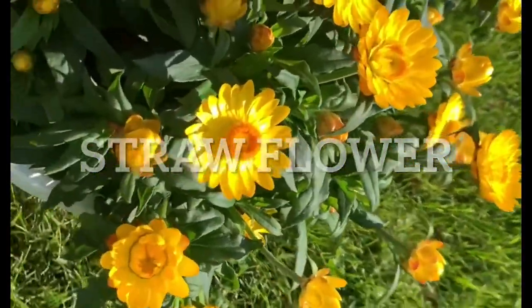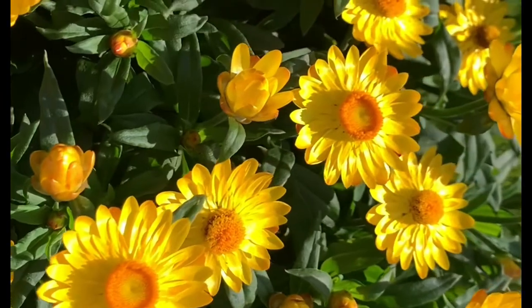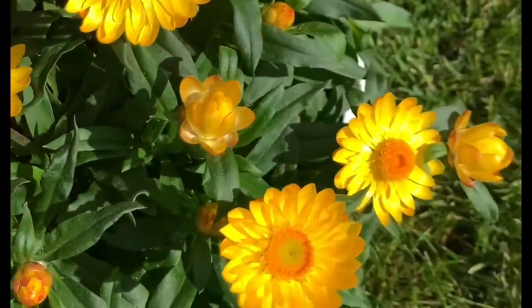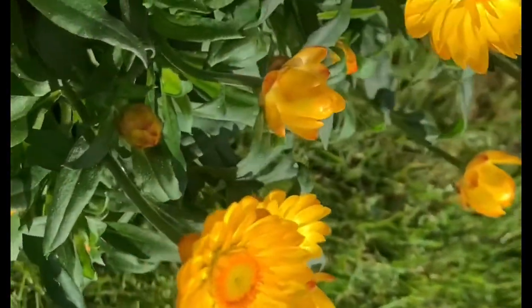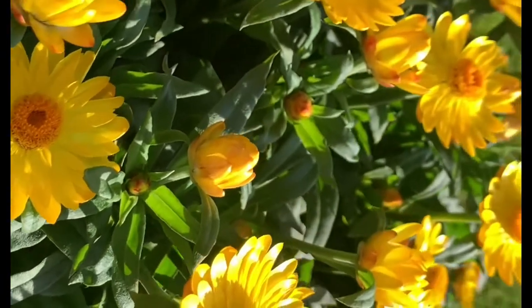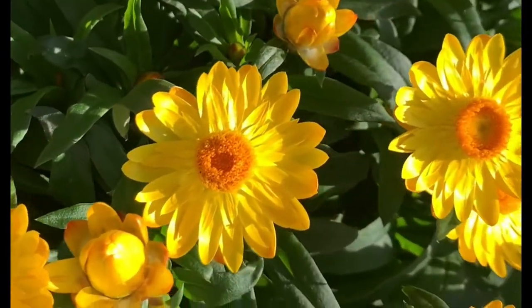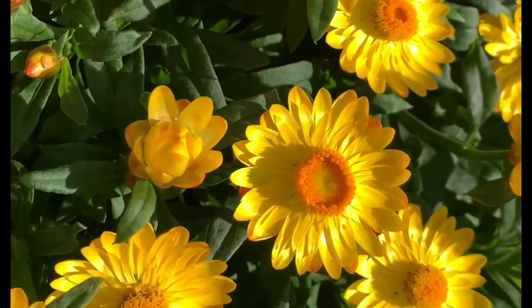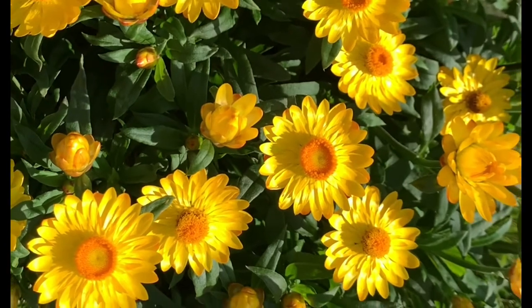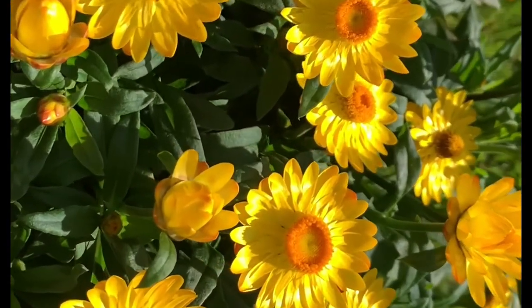This resembles daisies in form, but unlike daisies, the petals are stiff and papery. In fact, they aren't true petals at all, but modified leaves called bracts. It comes in a wide variety of glistening colors like red, pink, and yellow, and the straw flower is known for its everlasting blossoms. They originated from Australia, but here in the US, it's an annual flower.